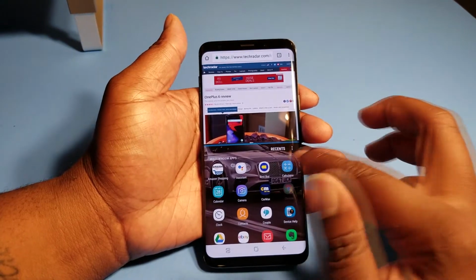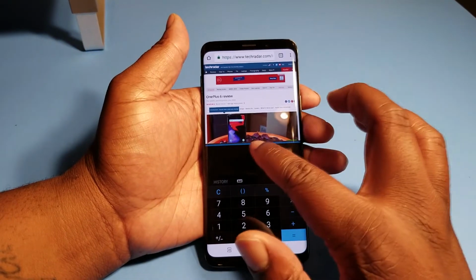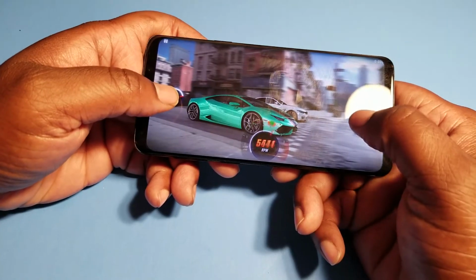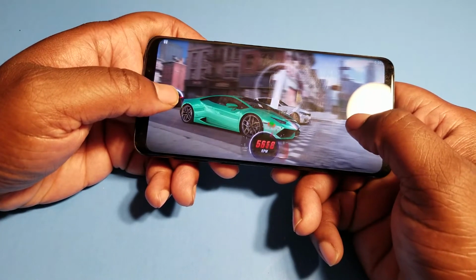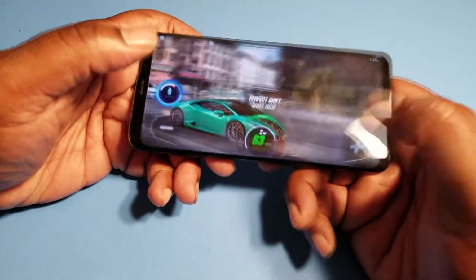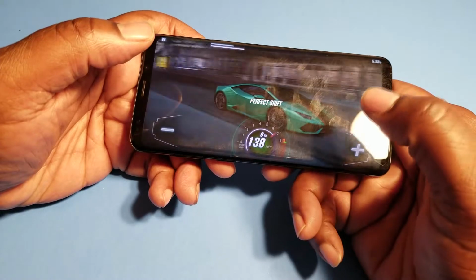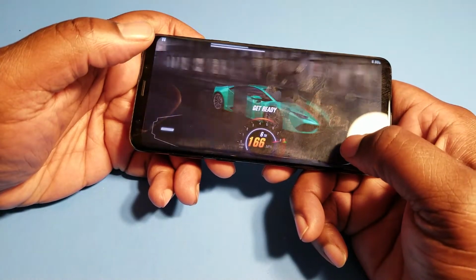I've been using this device for a couple months now. It has not slowed down. Gaming, I mean, whatever you want to do on this device, you can definitely do it. It's got the speed, it's got the power, it's not lagging, it's not old Samsung lag, it's slowing down. It's not doing that. Now, battery life.